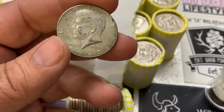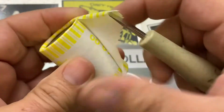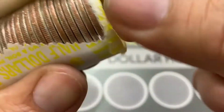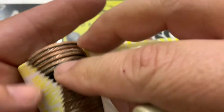I'll bring you back. Well, ladies and gentlemen, I am down to my last roll. And so far, only found that one. Let's see what this one is. But now I see the copper coming through. Let's make sure it's a 72.